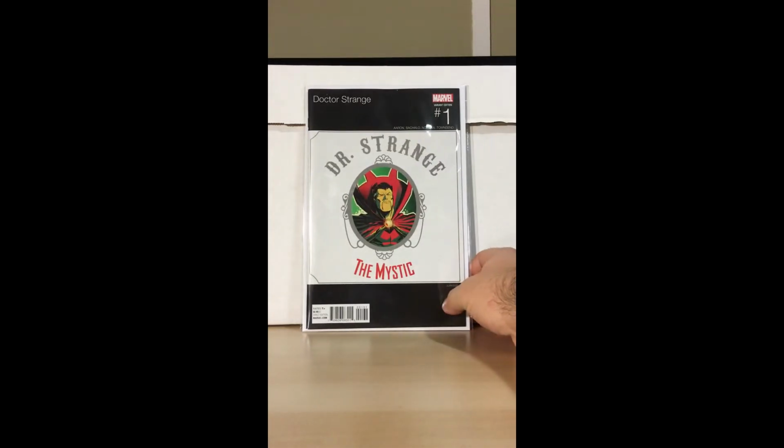I picked up the variant of the Doctor Strange that just launched this October. This is a variant cover homage to the old hip-hop album by Dr. Dre, The Chronic, from the early 90s, if I'm not mistaken. And Marvel's doing a lot of variant covers with characters that are mimicking old album covers from the hip-hop industry back in the day. So I only picked up one of these. There's a whole bunch out. I didn't get a chance.